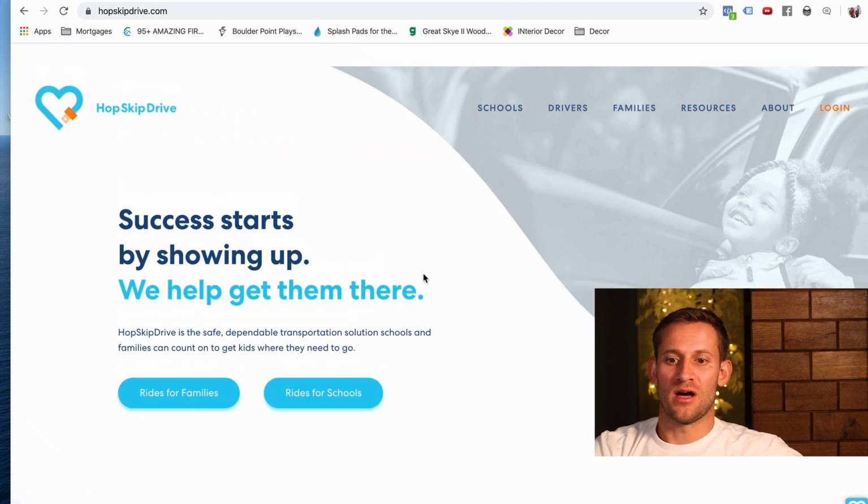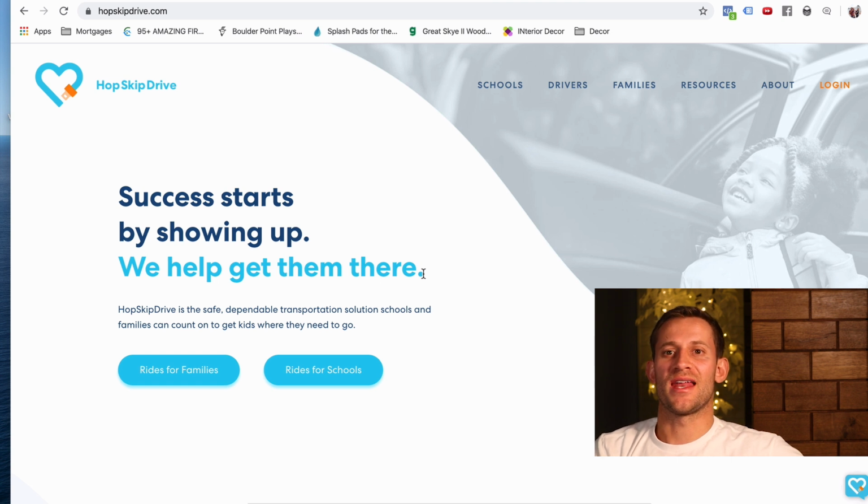But this one, HopSkipDrive, they'll do background checks and stuff like that, and they do work for kids under the age of 18. So all you do is you go sign up, you get your background checks, and then families in the area can either schedule you or hire you on a permanent basis to drive their kids to and from school and to sports and soccer practice and things like that. And you can make very good money, more than $1,000 a month quite easily using this method. But you've got to get the background check passed, and there's got to be a family or a couple families in your area that actually use this.